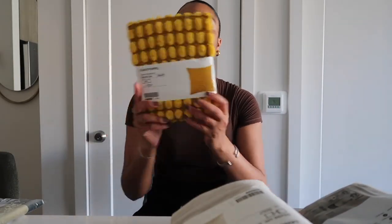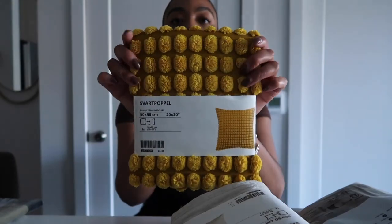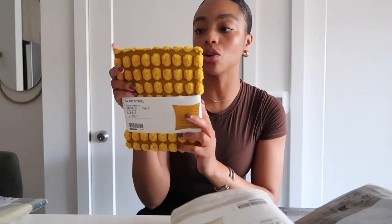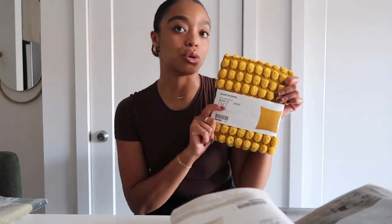So then this is gonna go in my room, because I need some more color in my room as well. And I loved the texture of it, as well as just like, sorry, the lighting's going in and out. These are yellow, and so it's kind of like a mustard color. So I think it's really cute, and I love the texture of it too. So it's gonna go inside of my bedroom on my bed.